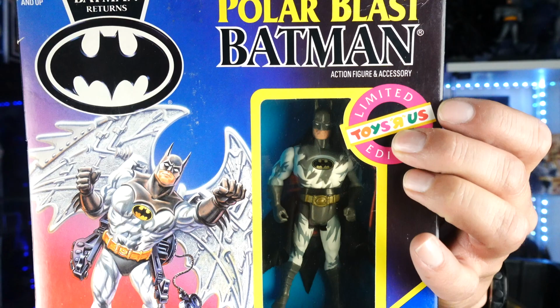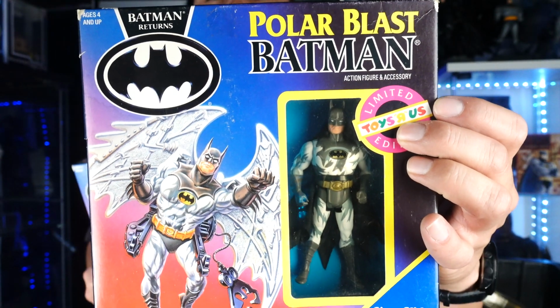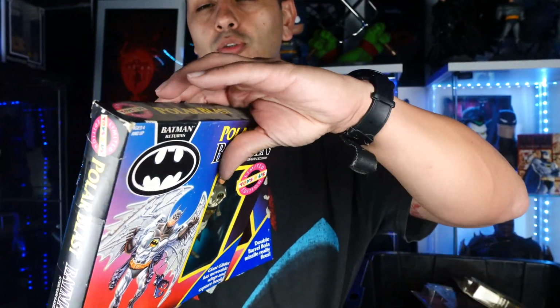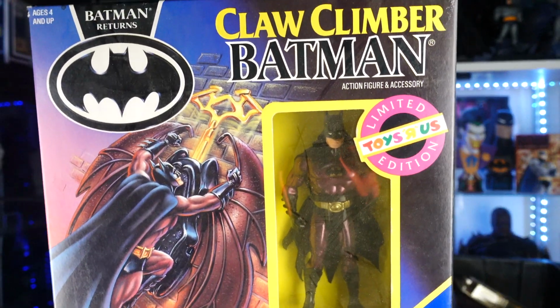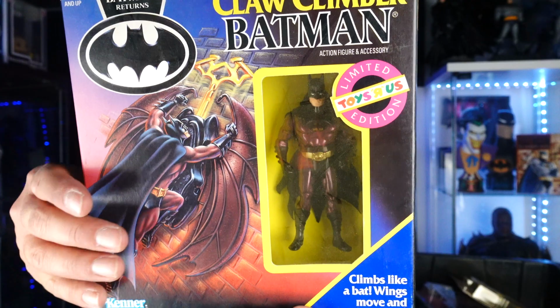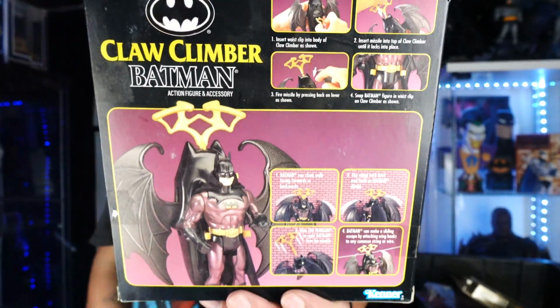How cool is that? I love that they made these variants. And then again, this is from the Toys R Us exclusive from Batman Returns. There's the back. And none of these were used in Batman Returns. And then right over here, this is the Claw Climber. I love this suit. There's the back. So cool. Again, I remember seeing these as a kid at Toys R Us, but I never got around to picking them up. At least I don't think I ever owned these.